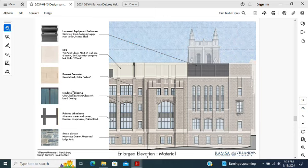Getting back to the south entry, I think that's where we need to focus. What is the scope of your retention here? What have you guys been retained to actually perform for this building? Are you doing a branding? Are you doing the signs? Are you doing the facade renovation? Facade renovation and branding and signage.